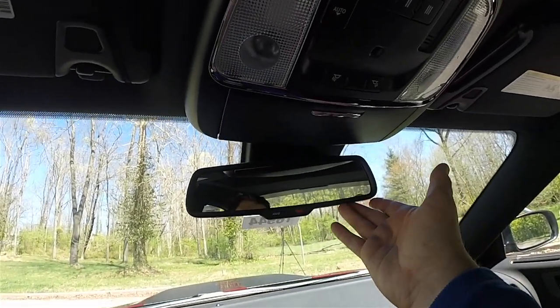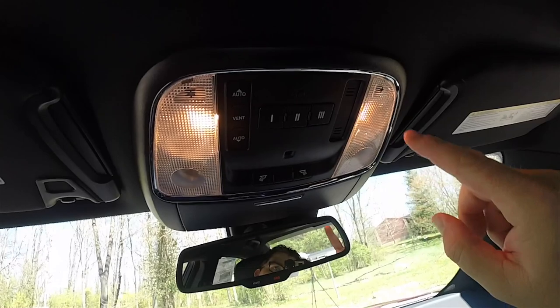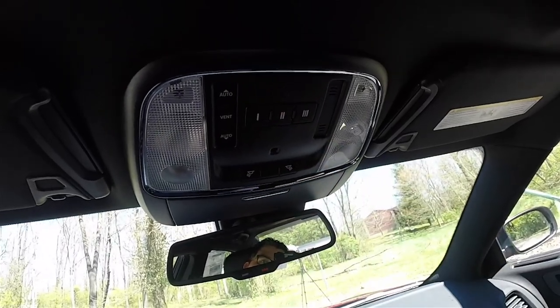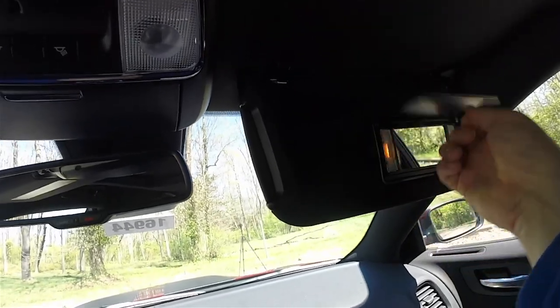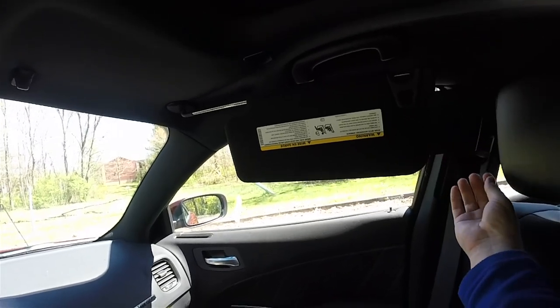Looking overhead, automatic dimming rearview mirror, Uconnect Assist and 911 dial. Overhead map lights and reading lights. Sunroof control, 3-channel HomeLink universal garage door opener. Nice large sun visors with illuminated vanity mirrors. Sun visors are sliding with slide out extensions as well.